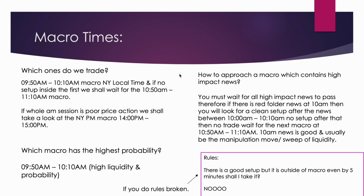So, highly requested: macro times. Which macro times do we trade? Which ones are the most high probability? The macro which we trade the most is the 9:50 a.m. to 10:10 a.m. macro. It's the most high probability and high volatility macro out of all of them. It always has the best price action in general. It's a 20-minute window after the New York Open, in which we look for our entries on the lower time frame, around the 1 to 5 minute. I'll show you an example of a trade inside of the 9:50 to 10:10 after this slide.